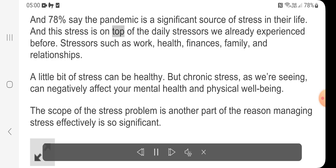And this stress is on top of the daily stresses we already experienced before. Stresses such as work, health, finances, family, and relationships. A little bit of stress can be healthy. But chronic stress, as we're seeing, can negatively affect your mental health and physical well-being. The scope of the stress problem is another part of the reason managing stress effectively is so significant.